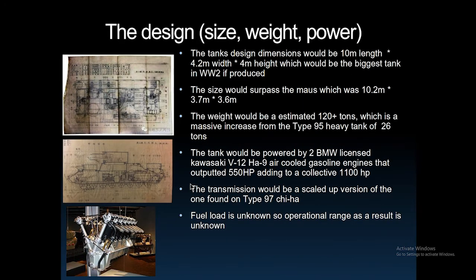Now, on to the design of the Oi, which in this slide I'll be covering the size, weight and power of the design. The initial design was laid out in 1941. The specifications of the tank were that it was to be 10 meters in length, 4.2 meters in width, and 4 meters in height, which, if built, would be the biggest tank in World War II, as it surpassed the Maus, whose size is 10.2 meters in length, 3.7 meters in width, and 3.6 meters in height.